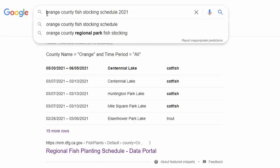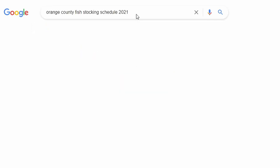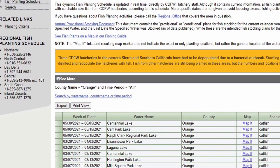So the County of Orange and the Department of Fish and Wildlife have worked together to create a stocking schedule, telling you when and where these catfishes are going to get stocked. You can go on Google, search up Orange County Catfish Stocking 2021, and several links will pop up. This first link right here is by the Department of Fish and Wildlife, and it tells you when the catfishes are going to get stocked and where.